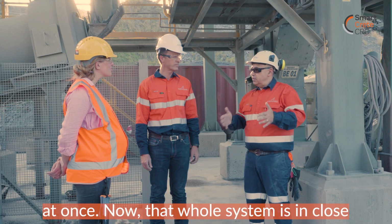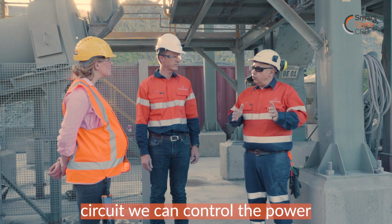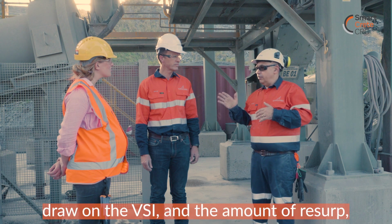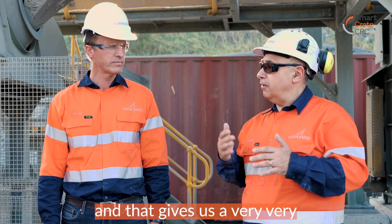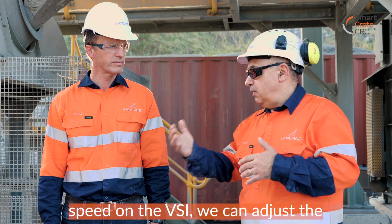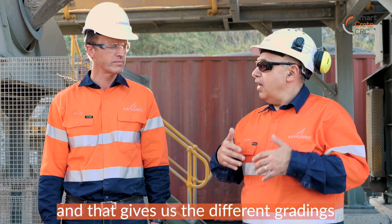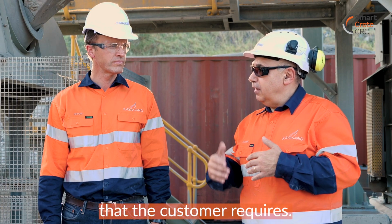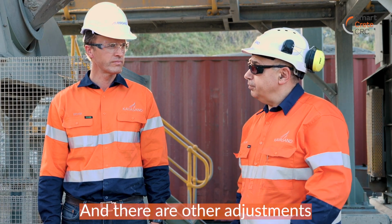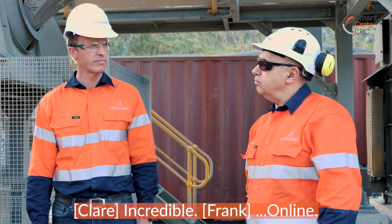Now that whole system is in closed circuit with one another, and being in closed circuit, we can control the power draw on the VSI and the amount of recirc, and that gives us a very, very consistent product. So we can adjust the speed on the VSI, we can adjust the closed circuit rate, and that gives us the different gradings that the customer requires. And there are other adjustments through the plant, but they can be done online.